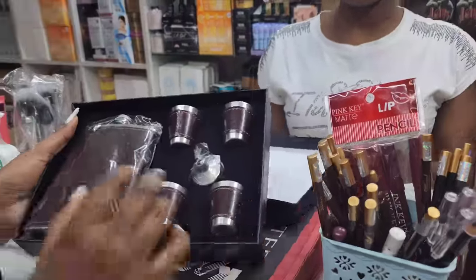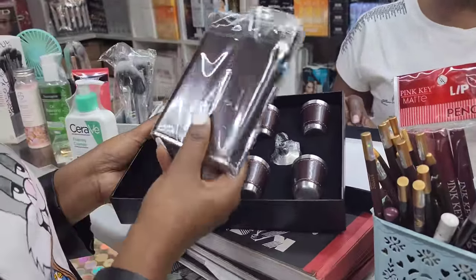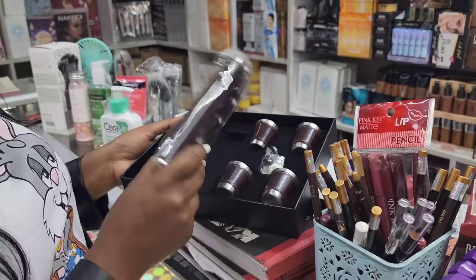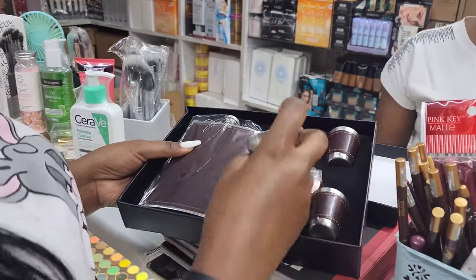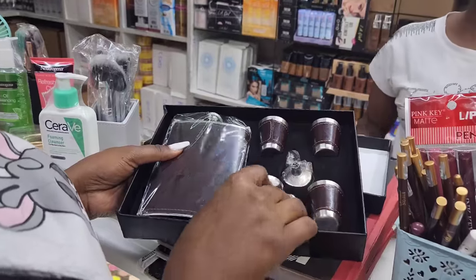Gift set for men. Yeah, you need perfume. I only need a big whiskey.